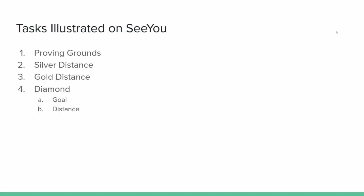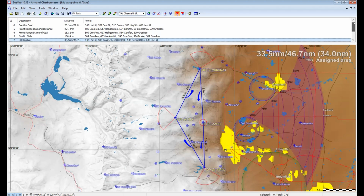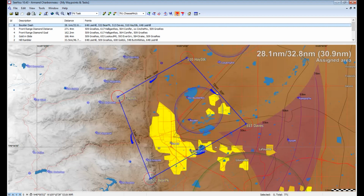So I'm going to show some tasks that are illustrated on CU. If I can figure out how to share the screen. All right. So the first one, we'll look at the easier ones first, the Boulder Dash. The CU software is very useful for planning your flights and also looking at your traces afterwards, so you can see how you actually flew, analyze your flights and learn a little bit. Let me try to get this spotlight here.